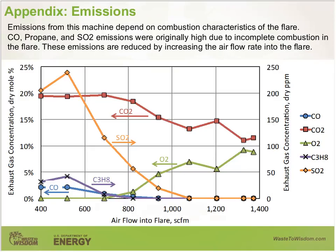Before addressing the broader impact of that, let's just first look at this chart. The x-axis is just showing the amount of combustion air inlet into the flare, and the y-axis shows the concentration of those emissions. If you have very clean combustion with a lot of excess air being flowed, you'll have this green line with some excess oxygen, and then the main amount of emissions are only CO2.